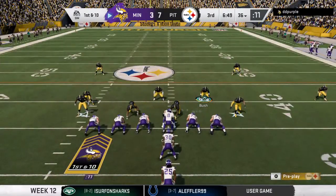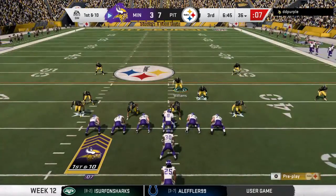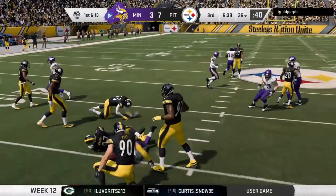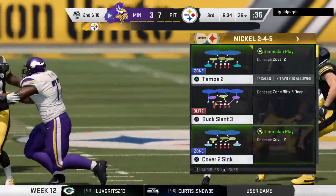Check the hot read. Check 52. Here's Madison running on 1st down. And running room scarce here. He's going to be stopped in his tracks at the line of scrimmage.